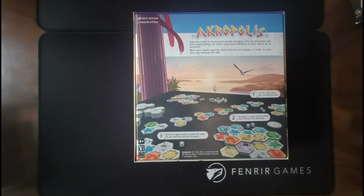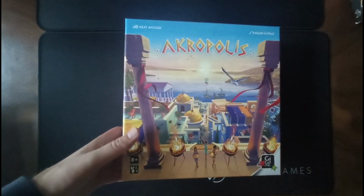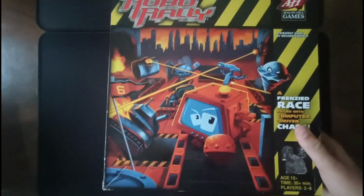So clean, this game. It really has taken me by storm. A big surprise of the year. Consistently hitting the table, never had a dull moment with it, and I just enjoy the puzzle. Very solid game, and I love it. I actually do love this game. That is Acropolis. And the final game that I've played for this episode is Robo Rally.